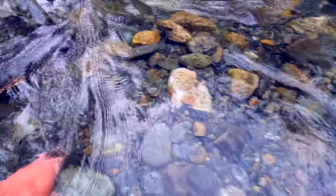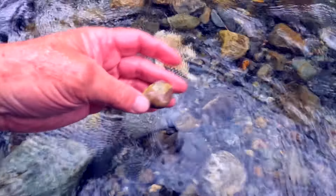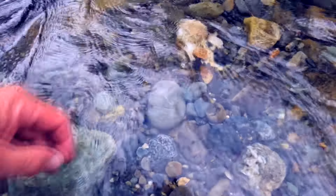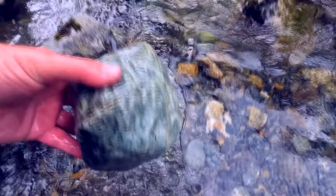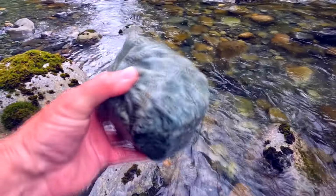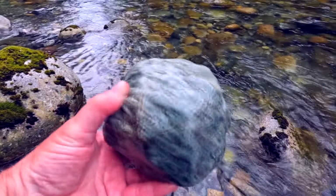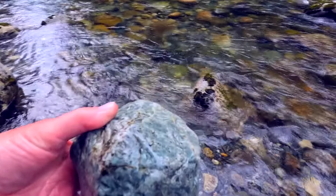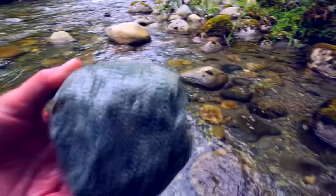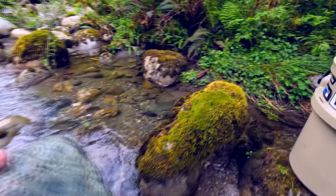I have a blue stone here unearthed. Wait a minute, let's see. Nothing. Yeah, it looks kind of blue. More blue than green. I might take that. I don't find anything else big. Set that here.